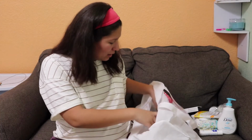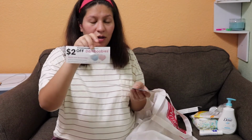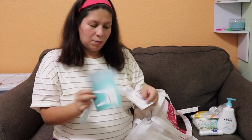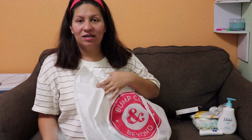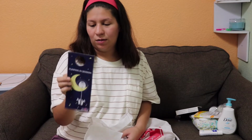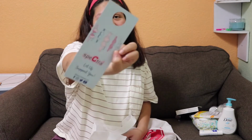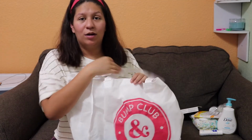And just the last couple things that came in here are $2 off Bamboobies. Of course, $2 off is $2 off. And a Mama Roo bassinet so that you can go ahead and see if you want it, I guess. We also have this promotional little pamphlet for the car seat at Target, because this company is in partnership with Target. Another thing here is the pumping-in-session little hanging thing. It's kind of cute. It says Spectra supports you, with little bras on it. But yes, guys, this is in partnership with Target, like I had just mentioned.